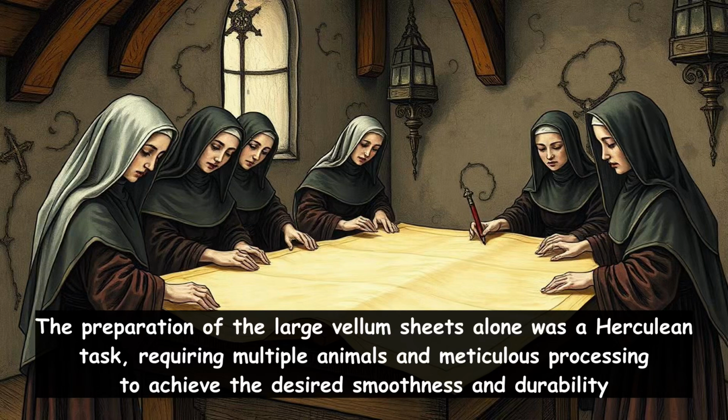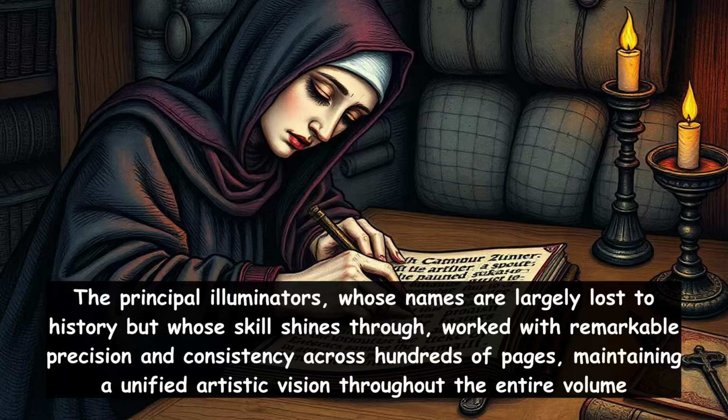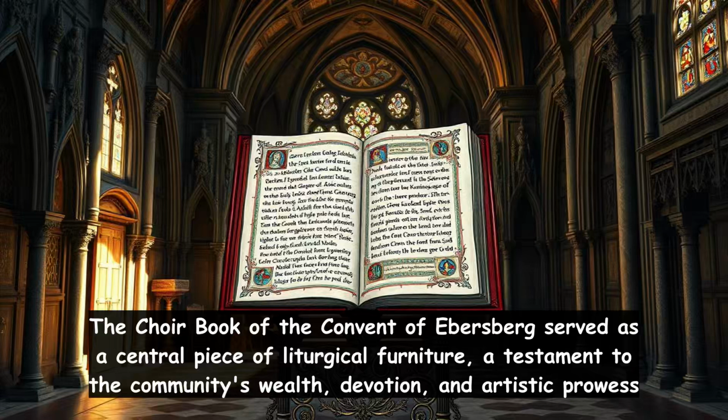desired smoothness and durability. The grinding of pigments for such a large volume also demanded considerable effort, often involving the junior nuns or lay sisters. The principal illuminators, whose names are largely lost to history, but whose skill shines through, worked with remarkable precision and consistency across hundreds of pages, maintaining a unified artistic vision throughout the entire volume. The Choir Book of the Convent of Ebersberg served as a central piece of liturgical furniture, a testament to the community's wealth, devotion, and artistic prowess.